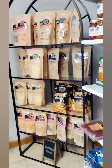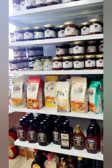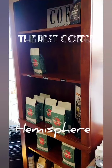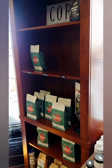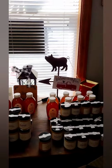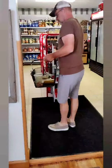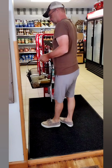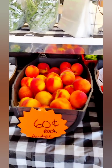We brought some things home, and that day they were giving everyone a free bottle of their new sauce. We came home and tried it on our ribs, and I gotta tell you, it is so good. We just found this little gem, and I'm so excited. They've got fresh produce, and they have donuts and the best coffee. And looky there, there's my handsome husband. It's just a great little place. I love these little gems. If you get a chance to go out and help support locals or find some little markets, I would definitely check them out.